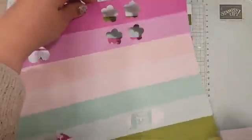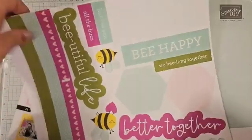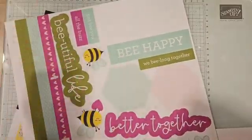So these just pop right out. So you're gonna get die cut pieces, and these are sticker sheets. You're gonna get these as well. So look at how beautiful this is. So you can definitely use all of these on cards. I mean, absolutely, right? So the scrapbook kits are pretty amazing.